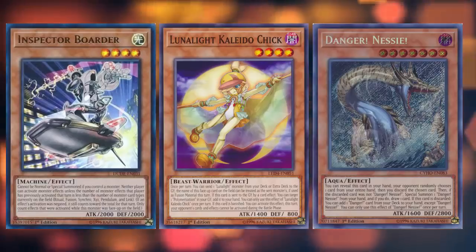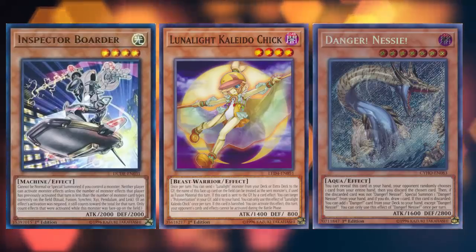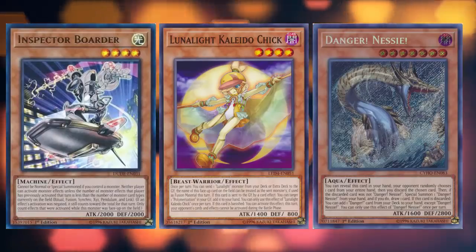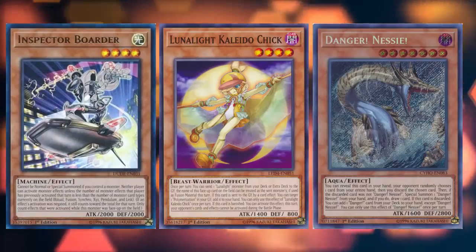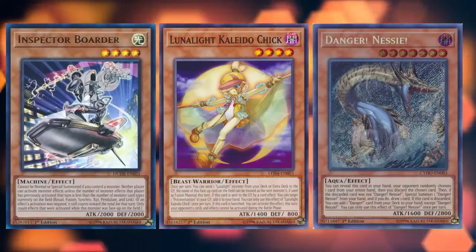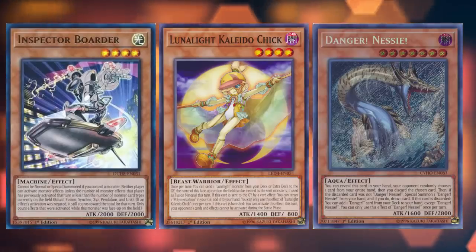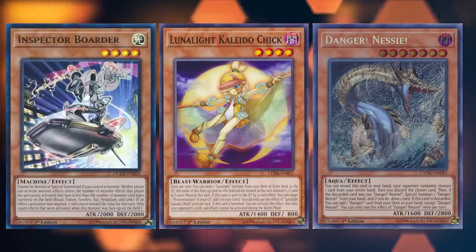There are a lot of options out there for cards that are super effective against combo decks, but when you try to play them against a control matchup, they're just not very good. Sometimes with a card like Nibiru or Dark Ruler No More, you can't even resolve it against Altergeist or Guru Control. This card does not actually have that problem. In fact, let's talk about those two matchups specifically.